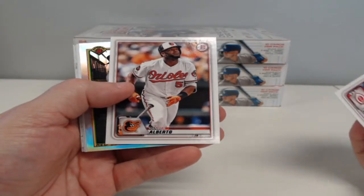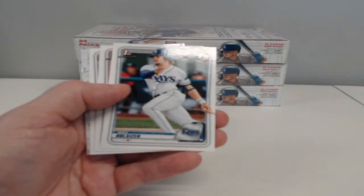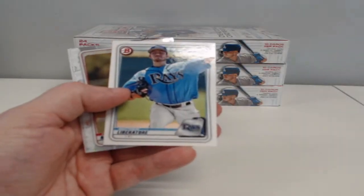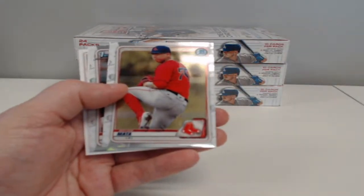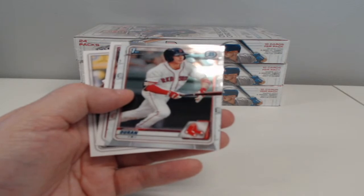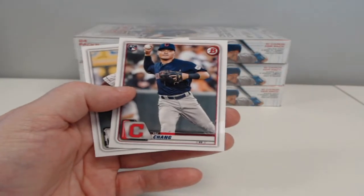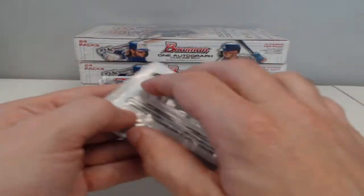Castillo, Alberto, Xander Bogaerts throwback, Halsizer, Bowman first, Scooble, Bowman first, Matthew Liberatore, Brian Mehta, Chrome. Keep putting things in the wrong stacks here. Jarren Duran, Bowman first Chrome, Yu Chang, and Tim Anderson. Rounding out that pack.